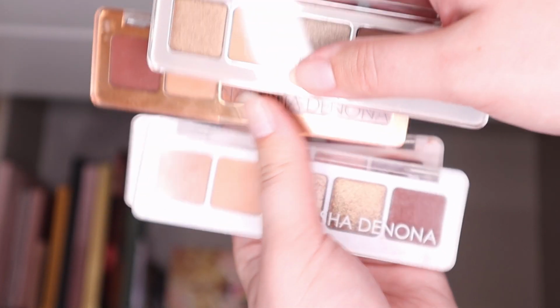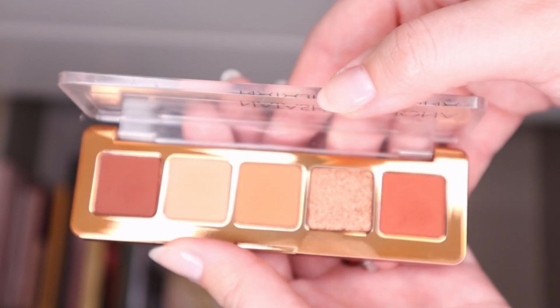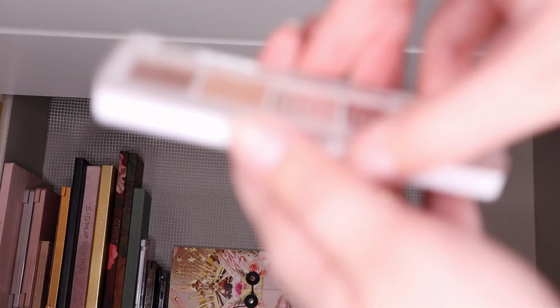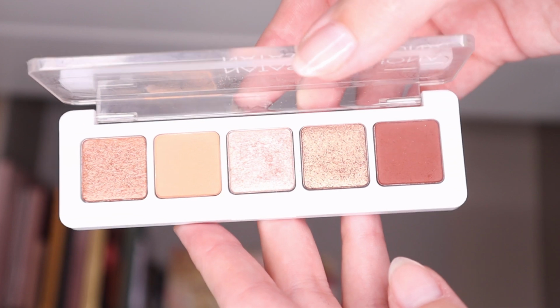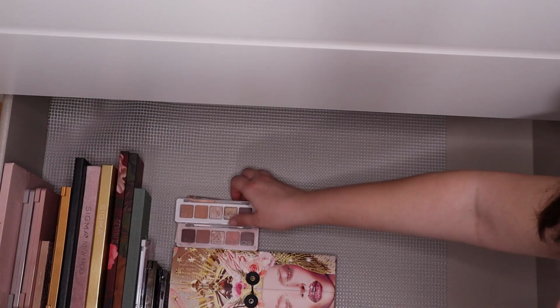4 of the Natasha Denona mini palettes. I have the mini Biba, mini bronze. This one is mini nude. And the one that I have not used yet is the mini glam. Maybe like that.